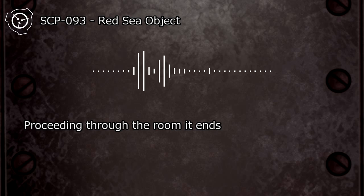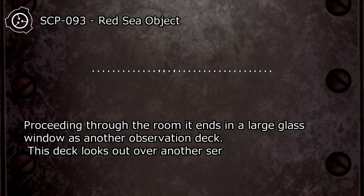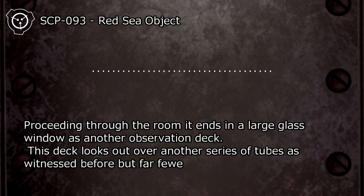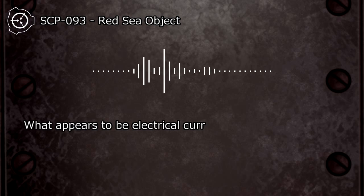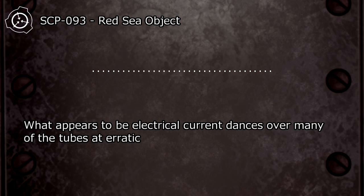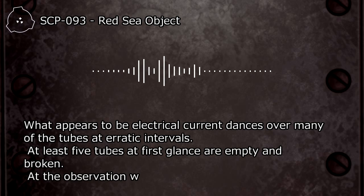Proceeding through the room, it ends in a large glass window as another observation deck. This deck looks out over another series of tubes as witnessed before but far fewer and filled with a blue liquid. What appears to be electrical current dances over many of the tubes at erratic intervals. At least 5 tubes at first glance are empty and broken.